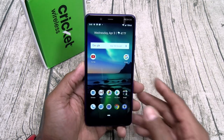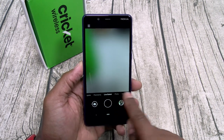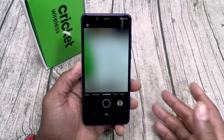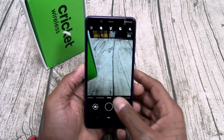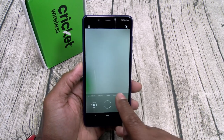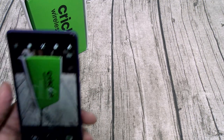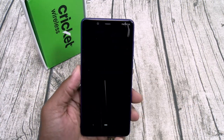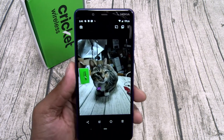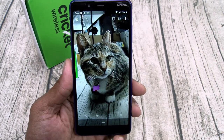Let's take it over to the camera. Now you got a bunch of different shooting modes. You got square, you got panoramic, you got your live bokeh, you got regular photos, videos, and time lapse. All right, so let's do a quick point and shoot. And there it is. Now I took a couple of test shots earlier. Check out the shoes. Beautiful camera.